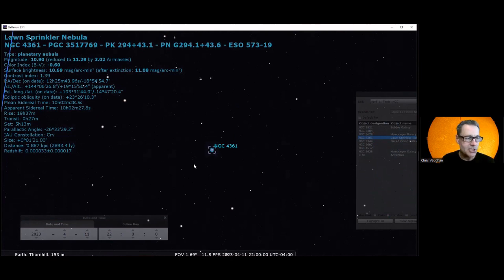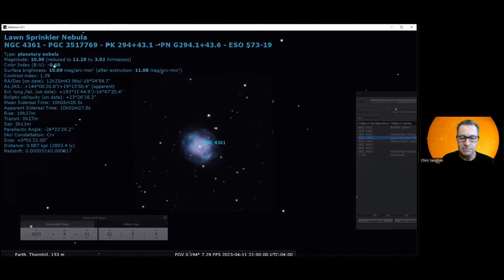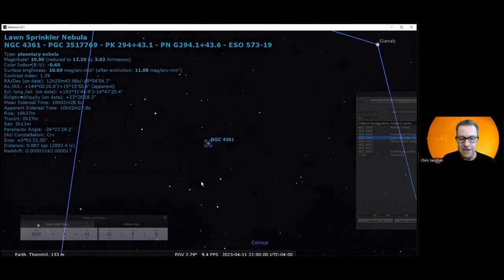And to see its shape, you want to use nice and high magnification and start teasing out the shape of it, and maybe some structure if you've got a bigger telescope. Again, see if you can see the central star, the white dwarf star in the center. And it's about 3,900 light years away. And that's the list for this time.